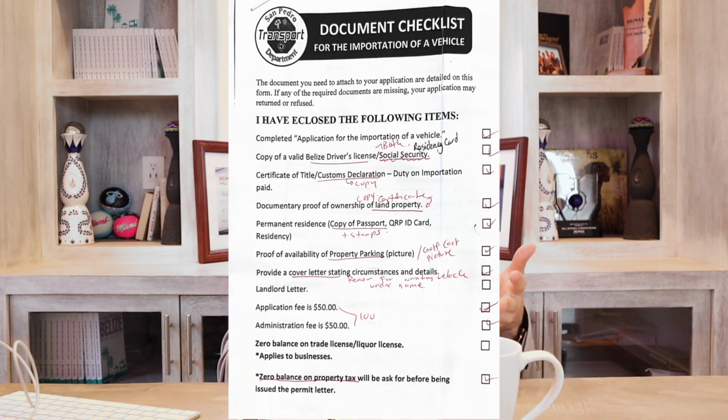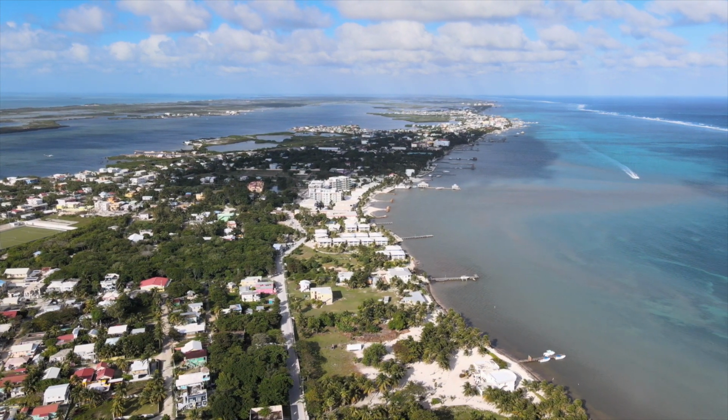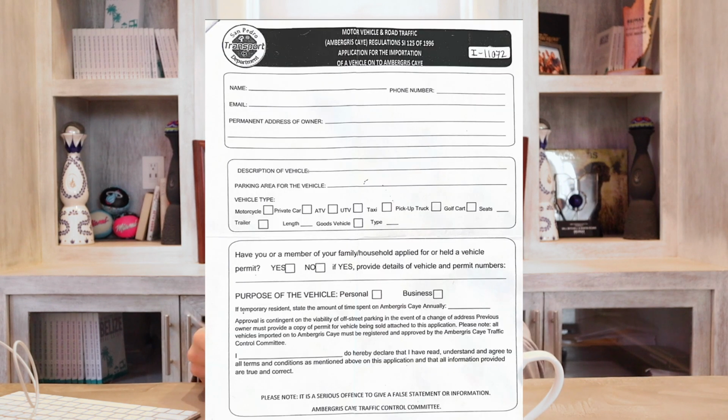If you're not using the corporate route, doing a Belize corporation, you'll need a copy of your residency, a cover letter, a landlord letter, and then you're going to need that photo of the designated parking. Obviously, if you own your property, you don't need the landlord letter, so it does depend a bit on what circumstances you're applying with. But this is the sheet. It's organized here for you guys. Pretty much a one-page application sheet, and I'm sure Gibby can put this up for us so we can see it. But that's kind of the process there.